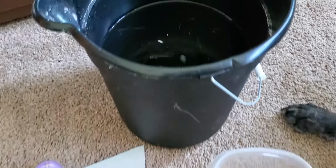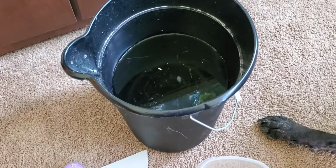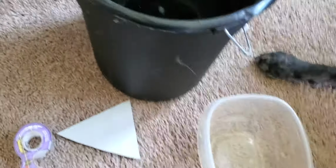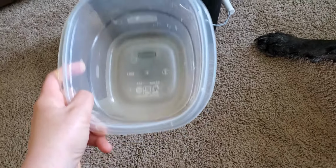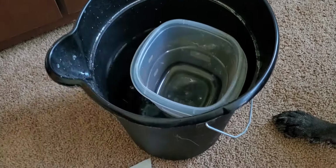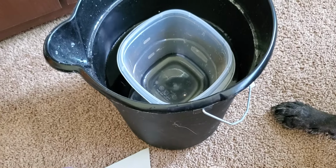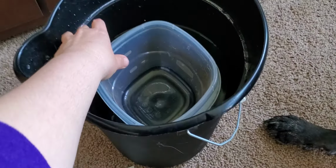So I have a bucket of water here. Okay, and I'm going to show you in my bucket of water when I put something in, if it floats or if it sinks. Okay, so I have my bowl. Do you think my bowl will float or sink? Let's check it out. Ready? Oh, my bowl floats, right? So that's why I thought it would be a good idea to use a bowl. Okay, I'm going to take my bowl out of the water.